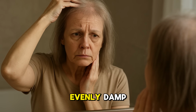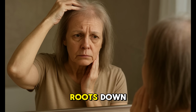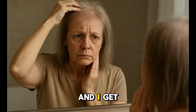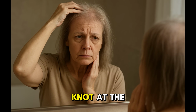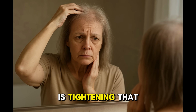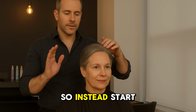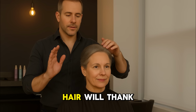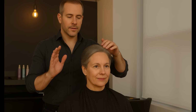Once your hair feels evenly damp, it's time to detangle. But here's where many women go wrong. They start brushing straight from the roots down. And I get it. That's what we've always done. But if you start from the top and there's a knot at the bottom, all you're doing is tightening that knot, pulling, and snapping fragile strands. So instead, start at the ends. Gently work your way up. Your hair will thank you, especially if it's thin, fine, or prone to breakage.